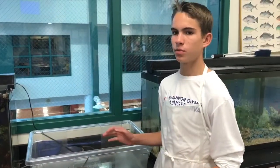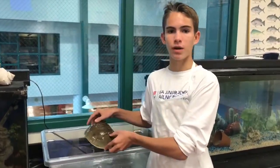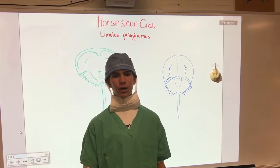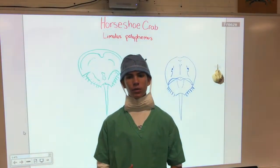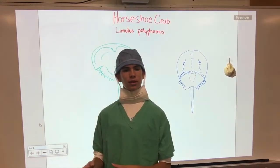For these crabs, when they come up on the beach to lay their eggs, we draw 30% of their blood. 1 quart of this animal's blood is worth $60,000. Once we harvest these animals, we take 30% of their blood to make LAL, or limulus amoebocyte lysate. We use this for the LAL test that we use on medical instruments. This test detects gram-negative bacteria.